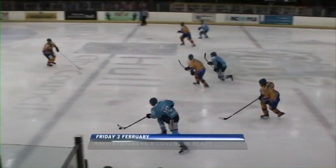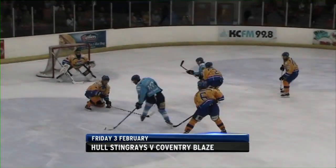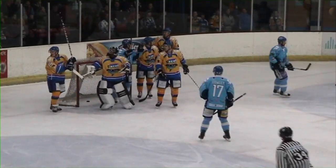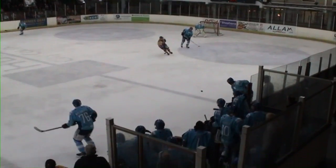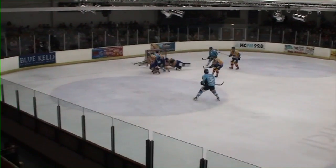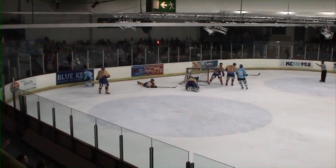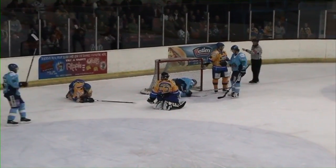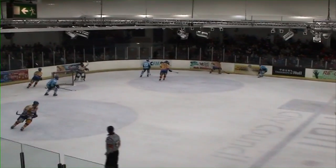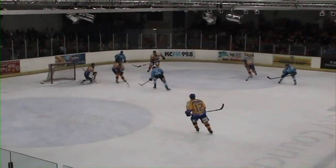Here's Chris Ellis. The first game of the weekend saw Coventry go into Hull, and was this the first goal of the night? No, kicked in. One of 45 shots by the Coventry Blaze on the night. A very, very busy first period as well for Christian Boucher. He had 21 shots on goal. First goal, a rebound. That for Owen, a 14th of the year. 1-0 Coventry at 15:14.